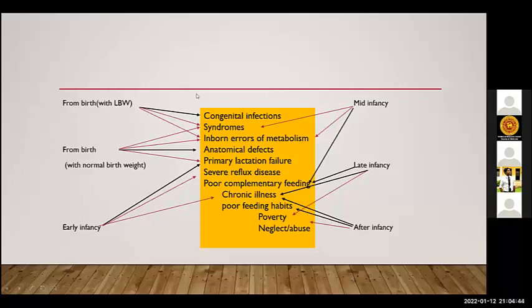Okay, so congenital infections, you know what investigations, like torch screen. Syndromes, you might have to do karyotyping and genetic studies. Inborn errors of metabolism, you need to do urine metabolites and blood tests. Anatomical defects, you need to refer sometimes to the surgeon or the dental surgeon. Primary lactation failure, you need to re-establish lactation by directing them to lactation management centers. Like that, when you know the cause, you know what to investigate and what to do. Now we can go to our MCQs.